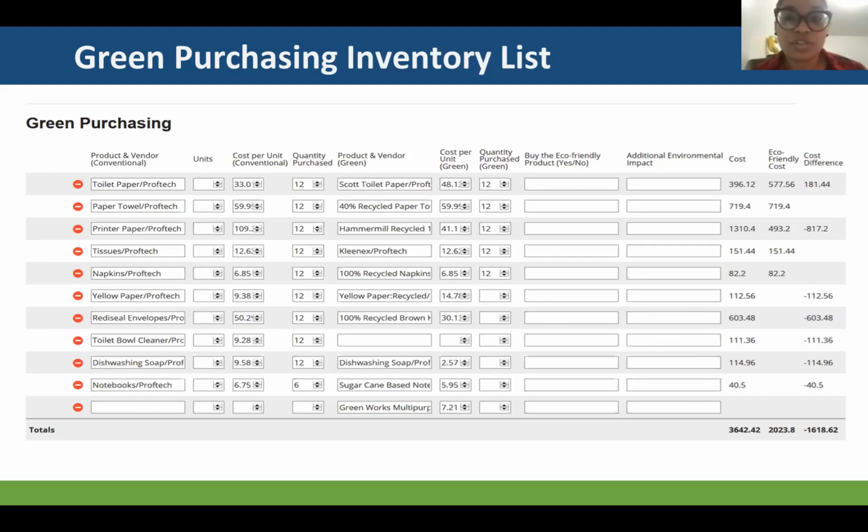So you put the products you buy now into the conventional product column, then the cost of units and the quantity. The unit section can be skipped, which is right next to the conventional column. And this is a good place to compare the difference in price between the conventional products bought and the greener option, and to reduce the quantity bought.